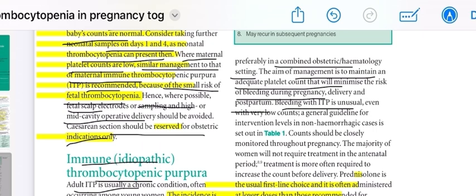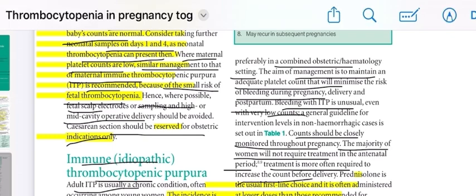Bleeding with ITP is unusual even with a low platelet count. So the count should be closely monitored throughout the pregnancy. The majority of the women will not require treatment in the antenatal period. Therefore, it is often required to increase the count before delivery.